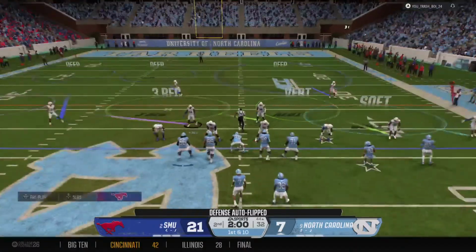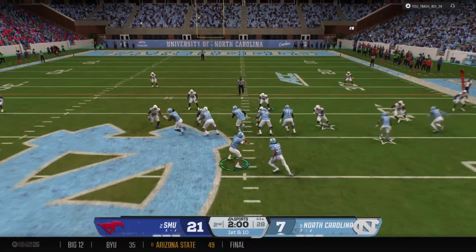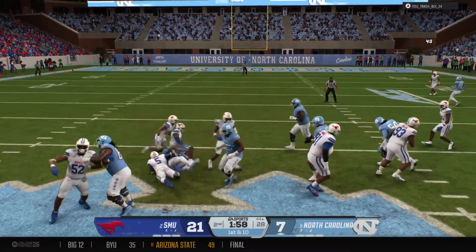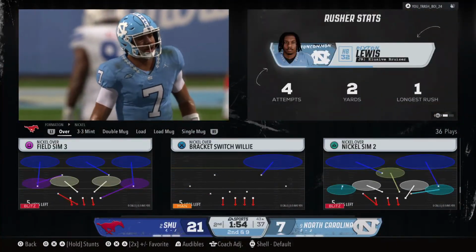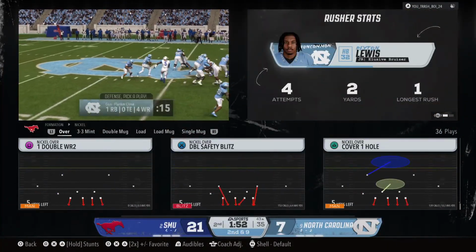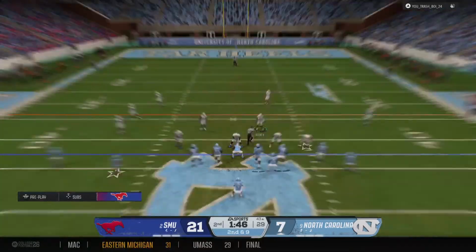Here's a 1st and 10 play. White 53. The shotgun handoff here. They try the middle, but gain nothing on that play. That back just had nowhere to go. Got to give credit to the defense and their run fits on that play.